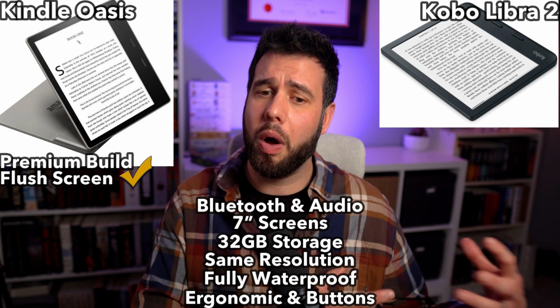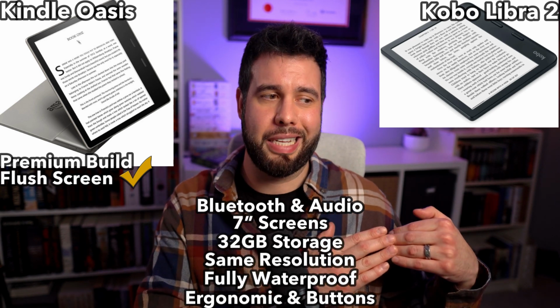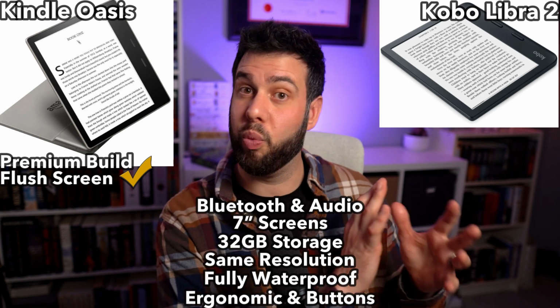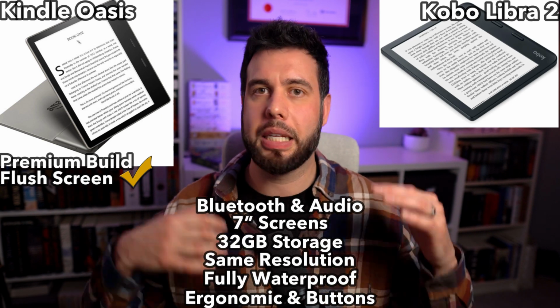But if you want something that's comparable, with all the features of the Oasis that is significantly cheaper, I'm talking almost $100 cheaper, and you don't mind the plastic with like a rubber back. The Libra 2 has a really nice rubber back. Some people prefer that because the Oasis can be a little slippery, but the Libra has a lot more grip and it's more comfortable in the hand. Some people say it's complete preference.